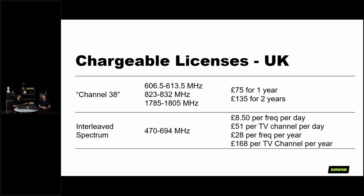Yes, if you're only using radio mics in one location, then you can apply for a per day or a per year access to a designated bit of spectrum within this 470 to 694 range. And that does give you a bit of legal protection around, I'm allowed to use my radio mic on this frequency and nobody else is, because I've paid for the license.